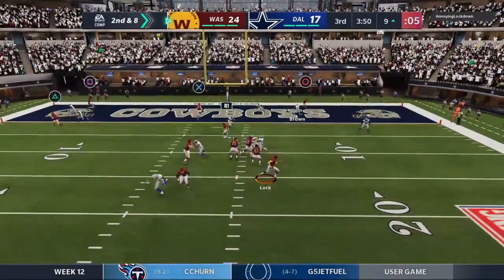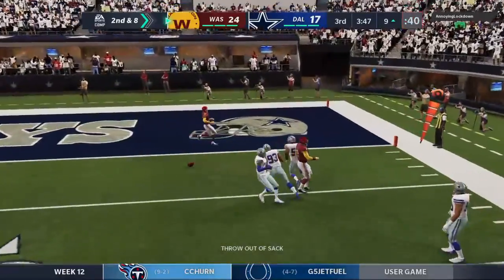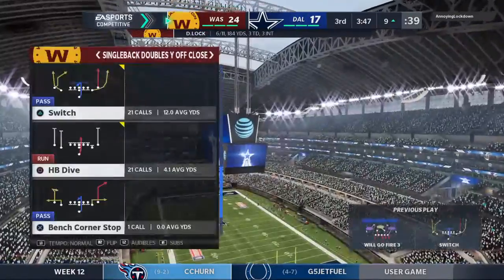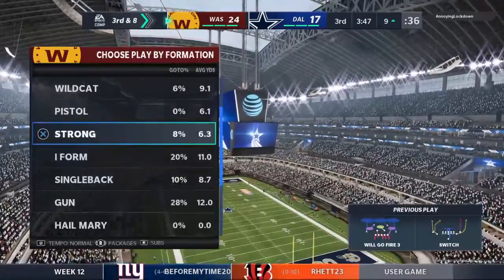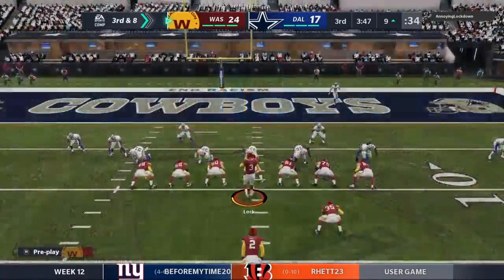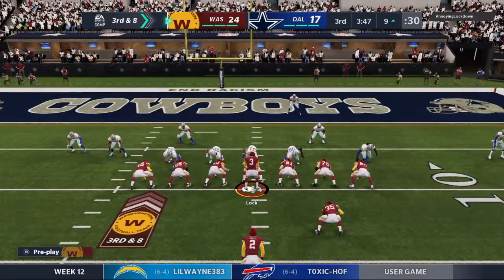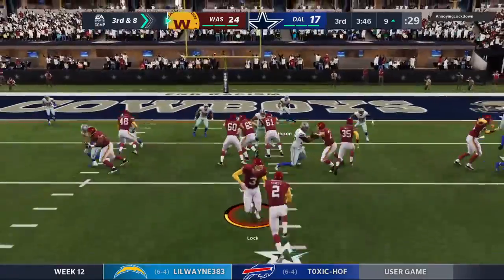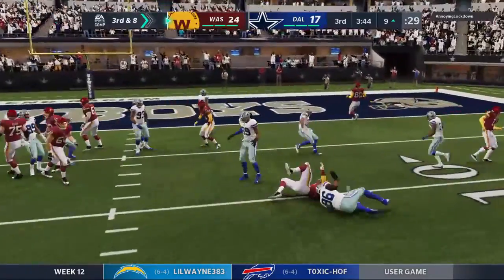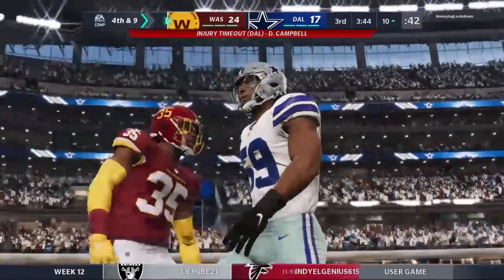To throw it is Locke, escaping the pressure right. And he'll be hit as he releases it, and that'll fall incomplete. The running back, Leonard Fournette, his intended receiver. And it's 3rd down. 3rd down, and 8 yards to go. A handoff to Fournette, and they'll be driven back here, losing yardage to the 10-yard line.